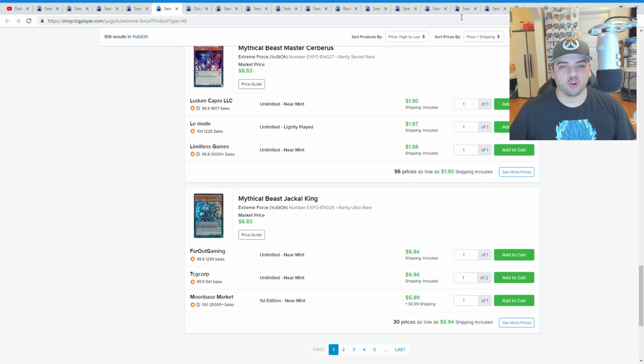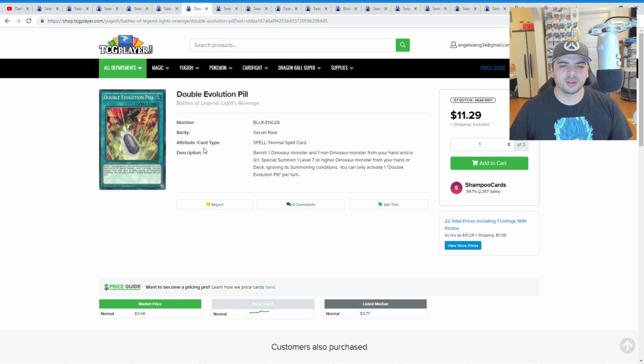But what I'm trying to say for Pendulum Magicians real quickly is I don't think the deck has a really good answer to Thunder Dragon. I think it's a very hard matchup. I could be wrong, but I really do think that's a hard matchup.